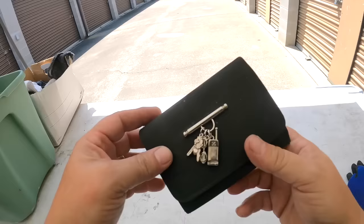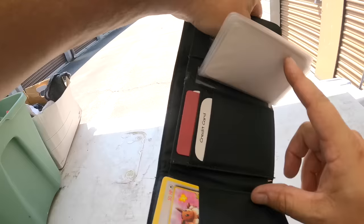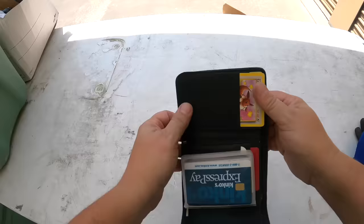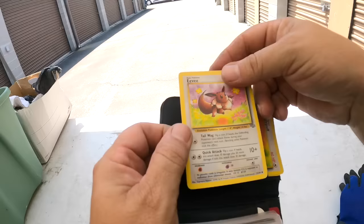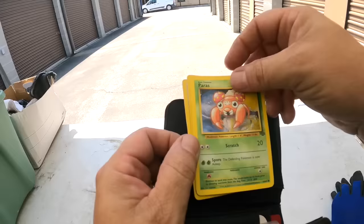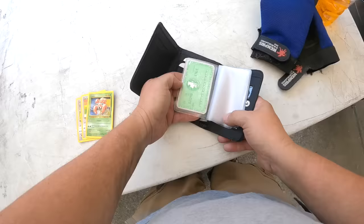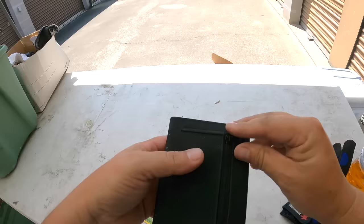Okay, we got this wallet right here. Some stuff in it. Let's see what we got. I almost can feel some change, maybe. Okay, I can't show that. The ID. Okay, we got some. Whoa. What's that right there? That's some Pokemon. Woo. Let's get those out right away. Eevee, 1999. Jigglypuff, 1999. Imparas, 1999. And some receipts. Fake American Express card. Oh, and we got 4 cents. Yes, I will take it.